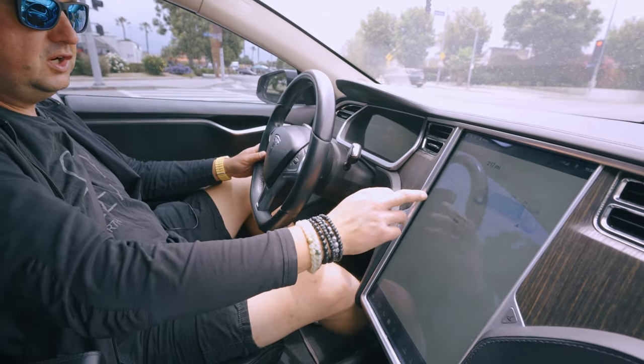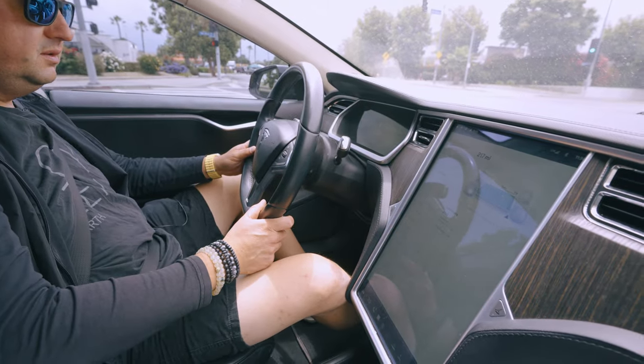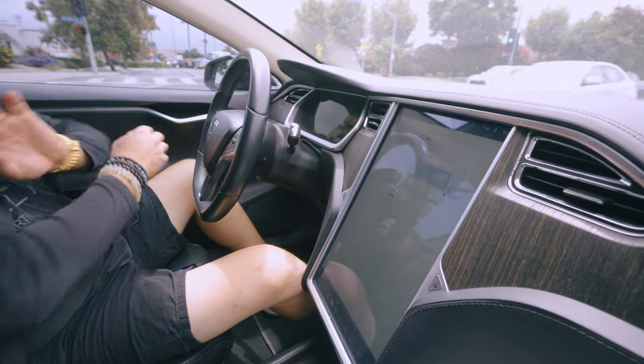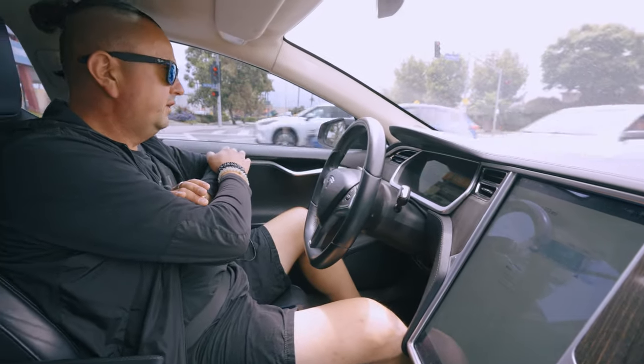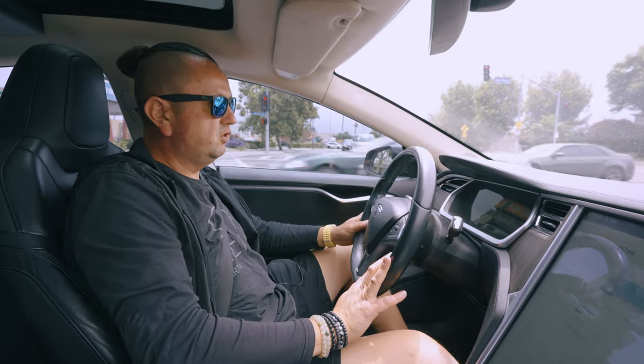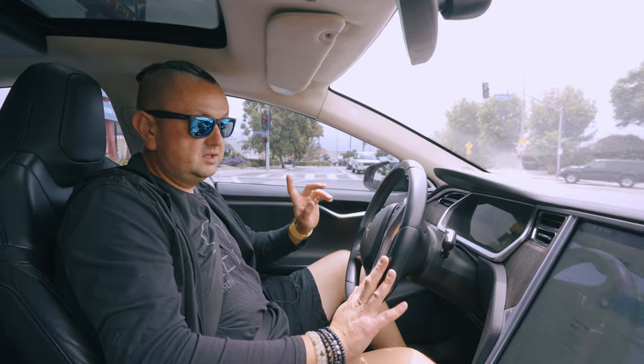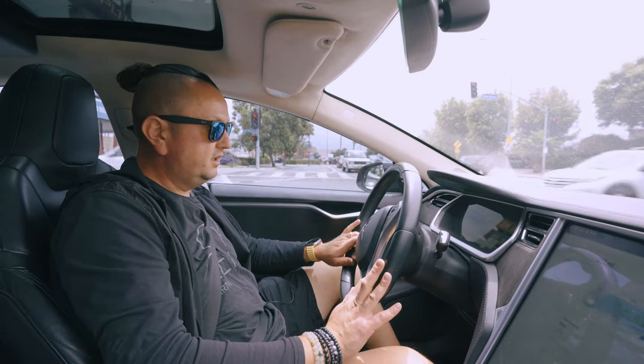So this car, even 2013, you can control whatever options this car has. You can do the charging, you can close or open your sunroof, you can activate your climate control to make it more comfortable before you come inside. So it's really good for that. I do like it a lot.